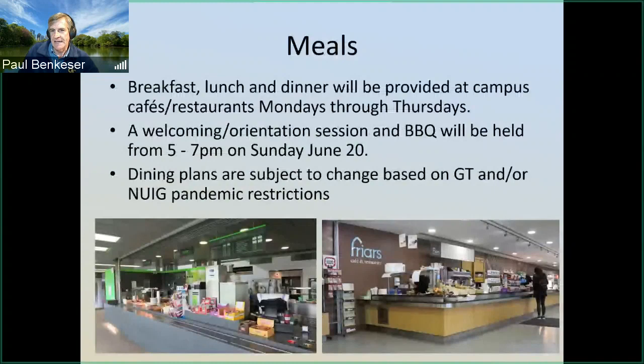Now, again, these plans are subject to change. I imagine right now the situation is that probably only boxed meals are available there. We'll keep everybody posted in terms of what the meal plans are come this summer. I want to be sure I don't promise you something that the pandemic won't allow us to deliver.